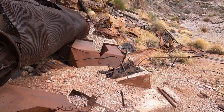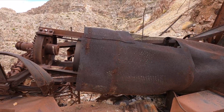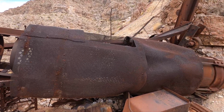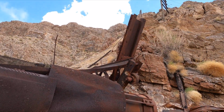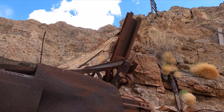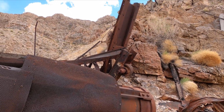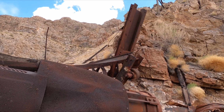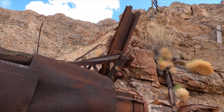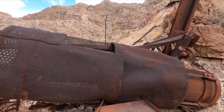Going around this corner, there's a side shot of that rock tumbler used for the amalgamation process, and I'd like to call that an elevator. I'm not sure. Looks like it also has a pulley system. And there's yet another flywheel right there. But yeah, this is really hard to figure out since there's like a fire and almost everything is pretty much fallen over.